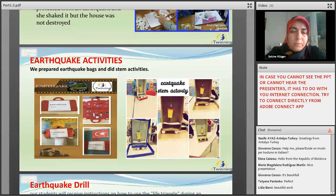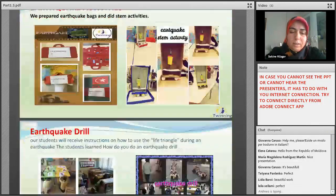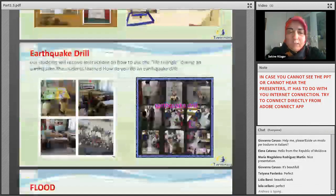When an earthquake happens, it's very important to make an earthquake deck, as you see. Our students prepared some earthquake decks in their school, in their class. So we did a lot of things inside. After that, we took a photo, as you see.